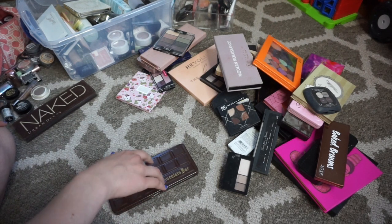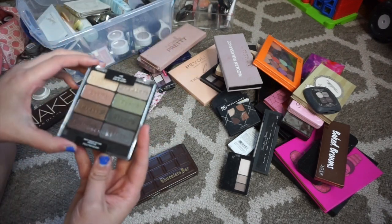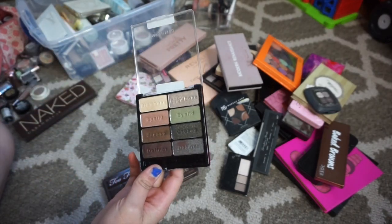I have other shadows and other palettes that I just like to work with more, and you'll see those as we go through. This next one is from Wet n Wild, and it's the Comfort Zone palette. This is in the old packaging. They have a brand new Comfort Zone palette that has new packaging.